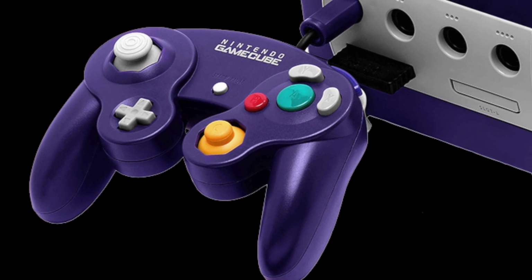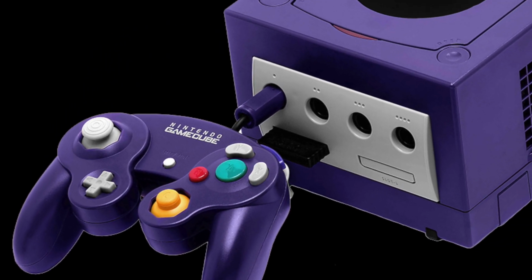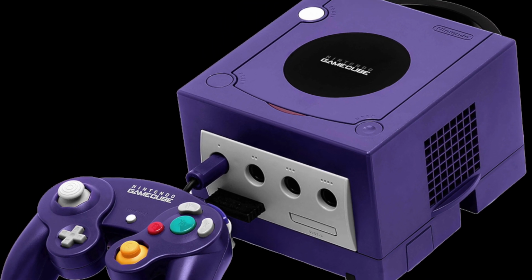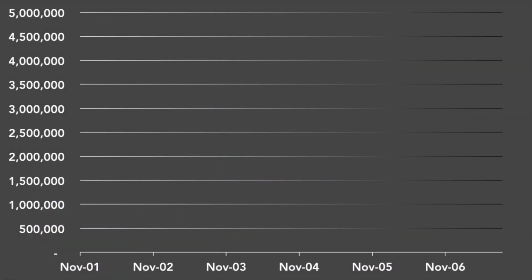One of the simplest and most striking findings in this analysis is just how consistently well supported the system's games were by GameCube owners. You don't need a regression model to see this. Case in point, this is a simple scatter plot with a game's release date on the horizontal axis and that game's total sales on the vertical axis.